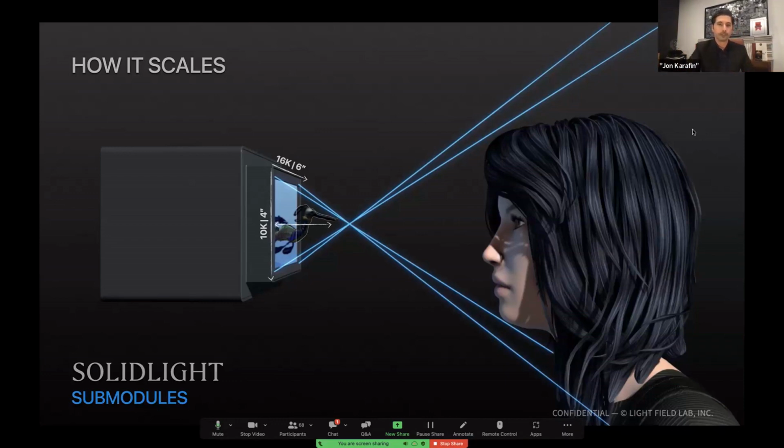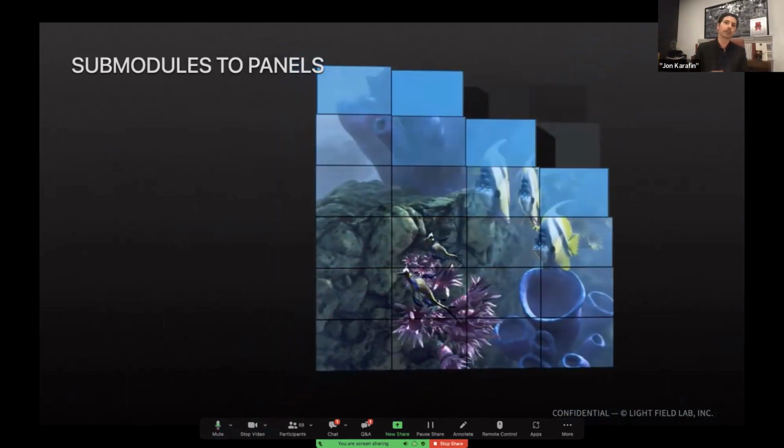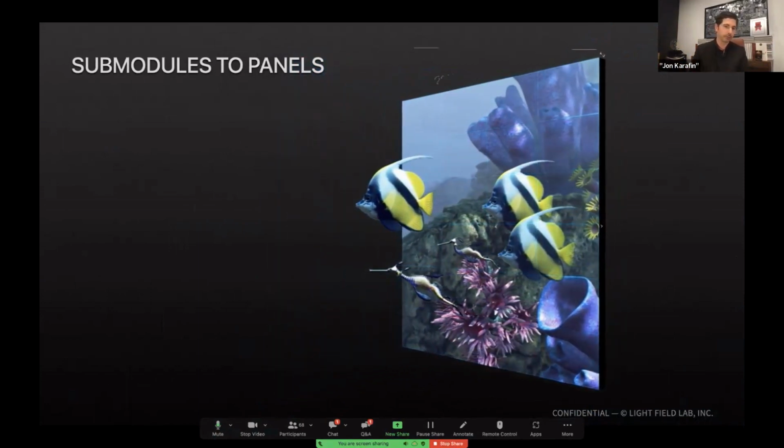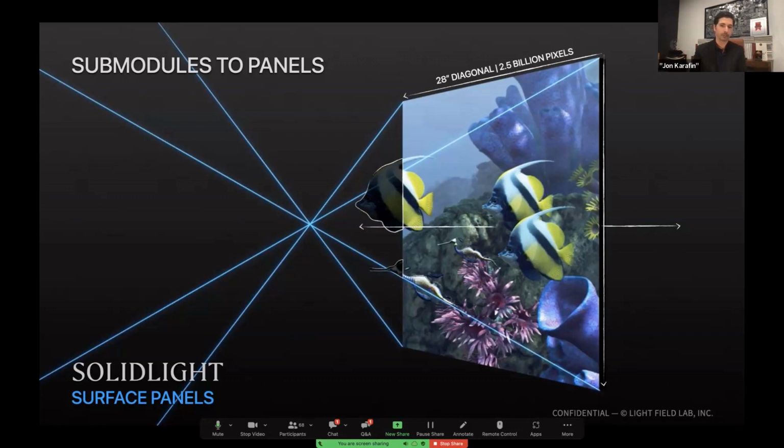And what you actually can see today is the formation of the entire panel, being very much like a cabinet in a 2D video wall. But with the smaller submodule, you get objects that are called little seahorse size, just for a nice visual comparison. When you get to now the 28-inch diagonal, you're getting 2.5 billion pixels that are modulating in full real time, and the scenes get much wider. So just like anything else holographic, with larger surface area, you can then modulate and form a larger volume. So kind of sounds obvious when I say it out loud. So bigger things mean you can project bigger things.